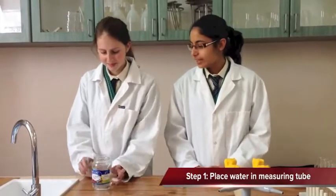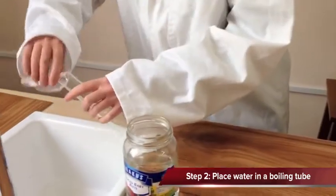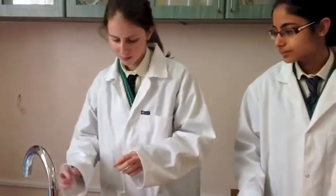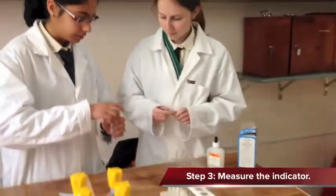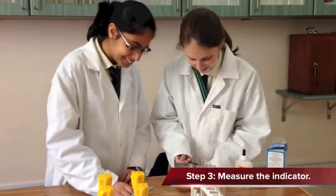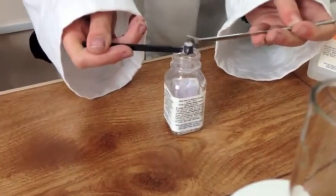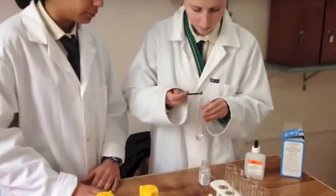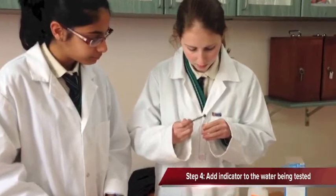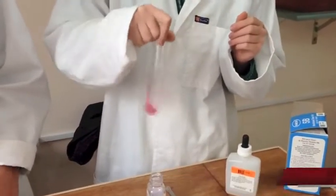The experiment involves this. Yasmine is placing water into a small test tube until it is completely full. She then levels it off and places it in a boiling tube. A spoonful of the indicator powder is then placed into the boiling tube, which is leveled off, and it's placed in the boiling tube. The boiling tube is being swirled to dissolve the powder.